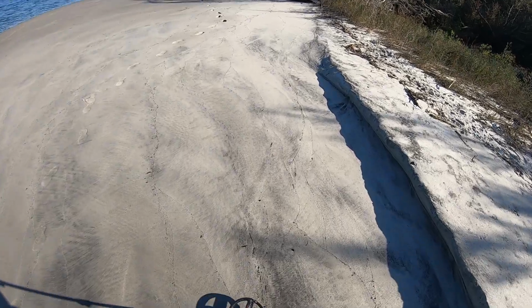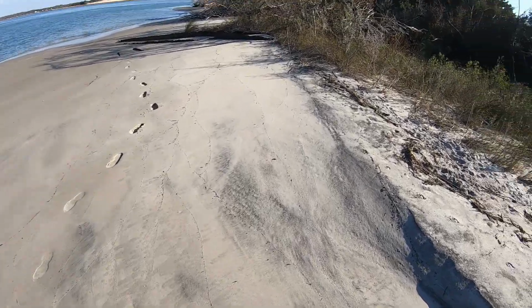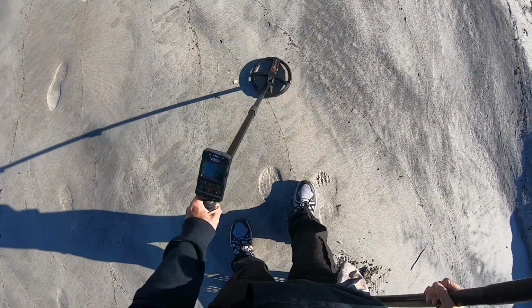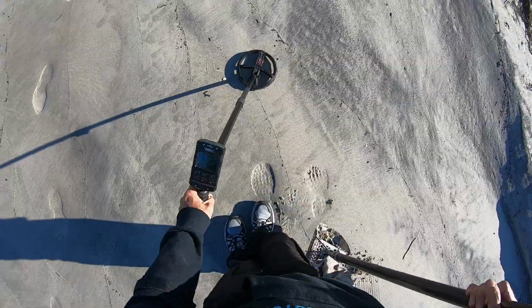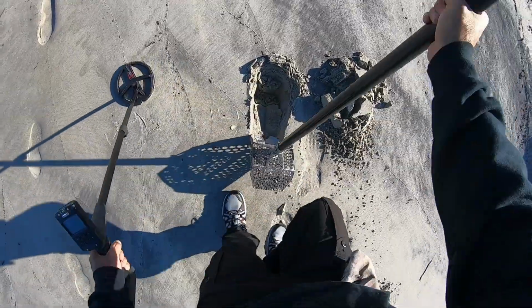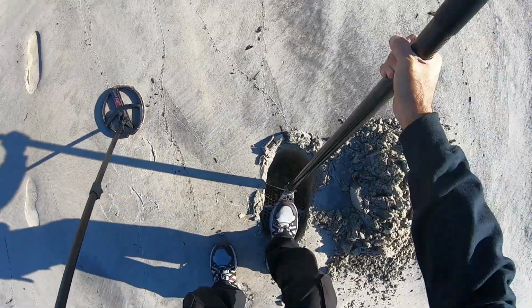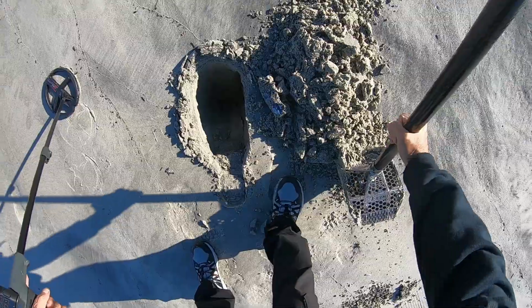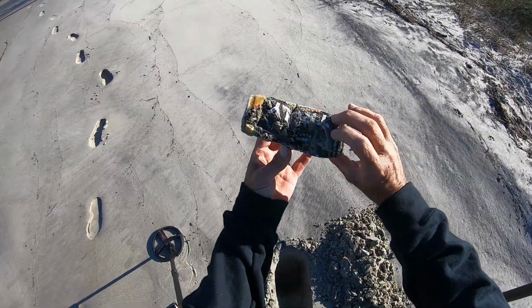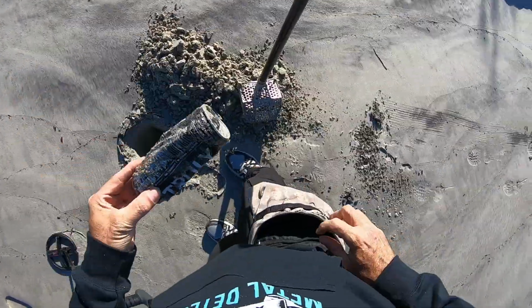Oh, that looks like a metal pipe uncovered itself right there. Yeah, that's been there a long time. There's a screamer. 82, 84. It's probably a penny. That could be another fishing weight. Deep target. Oh, I gotta get air. Oh man. Yeah, look at that. Old drink can. Oh man. Now, I've got to tote around with that in my pouch.